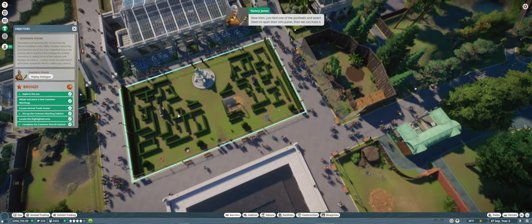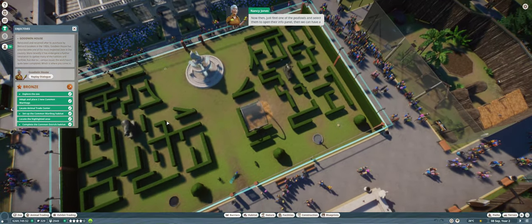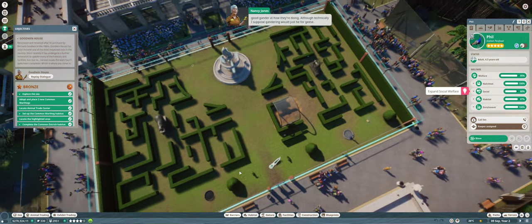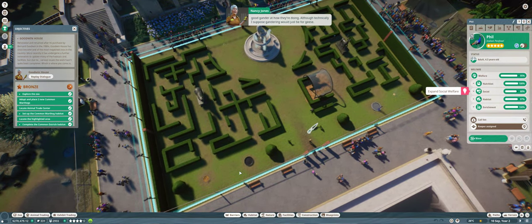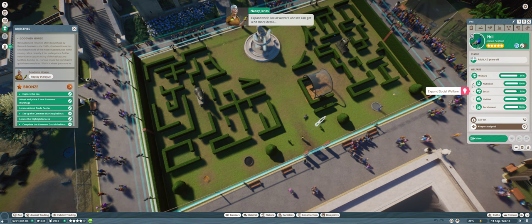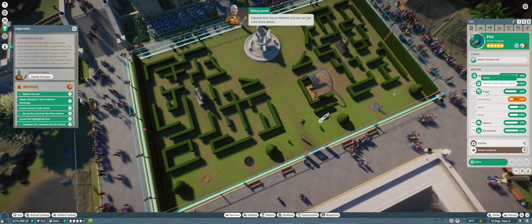Just find one of the peafowls and select them to open their information panel. Then we can have a good gander at how they're doing. Although technically, I suppose gandering would just be for geese. Expand their social welfare and we can get a bit more detail.